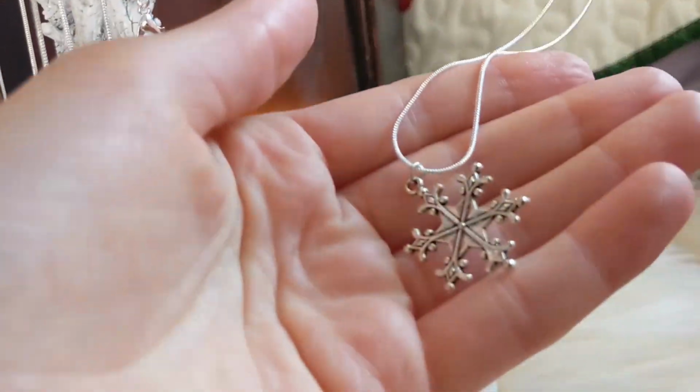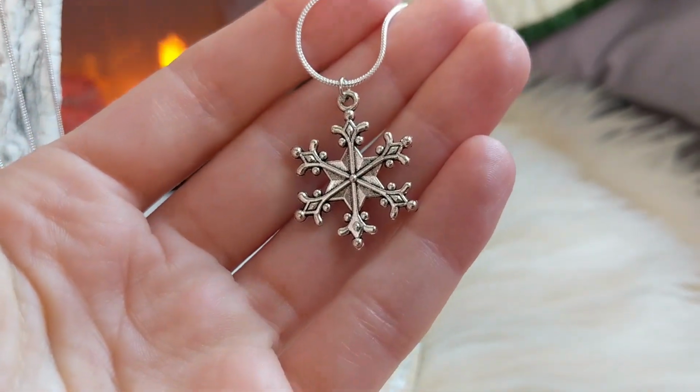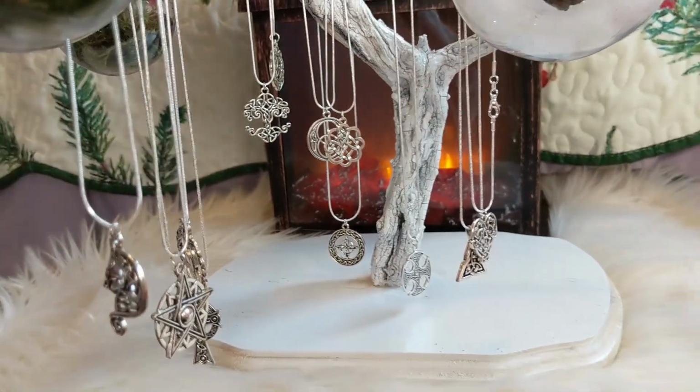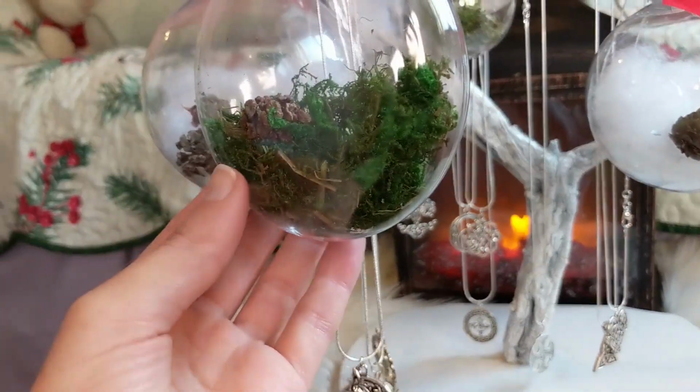And here we have an elegant snowflake design. Isn't it just gorgeous? Perfect for that holiday festivity that you can't wait to go to. And of course, snowflakes last all winter long. It's not just for the Christmas time, and I'm becoming like weirdly British or something.